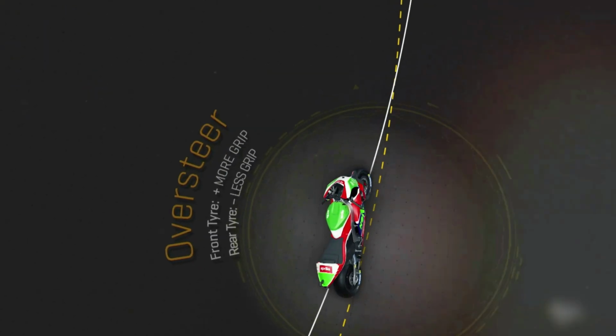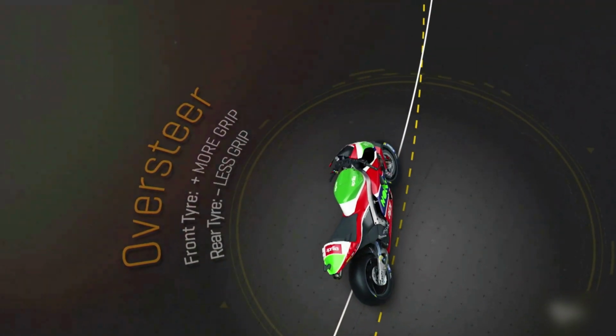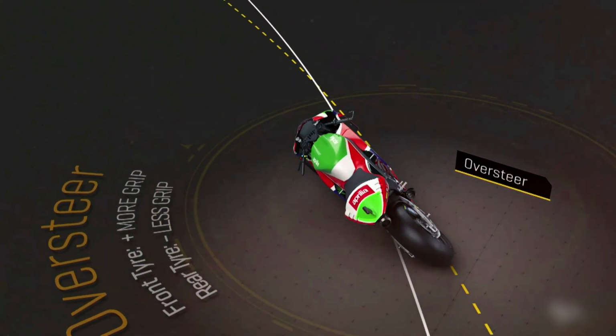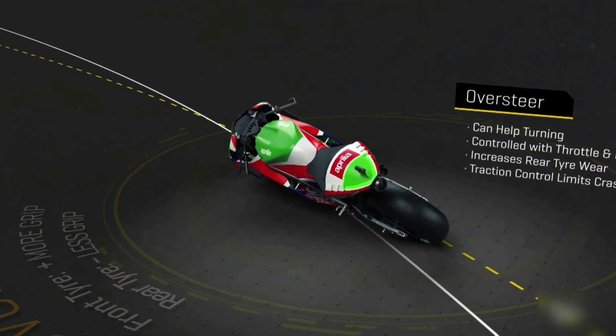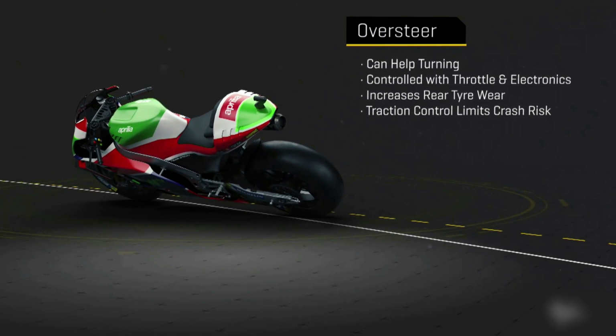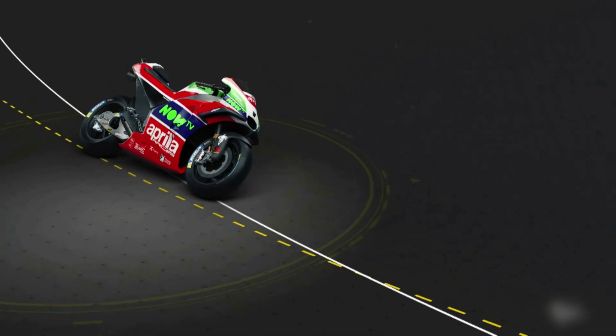Oversteer is the opposite and is much safer, when the rear tyre slides out away from the radius of the turn more than the front wheel. The front tyre maintains much more contact with the asphalt than the back. Oversteering can help the rider with turning, keeping them tight into the turn and straightening out from the apex faster using the throttle and electronics. The bike's traction control can help riders recover their control of the bike and avoid crashing.